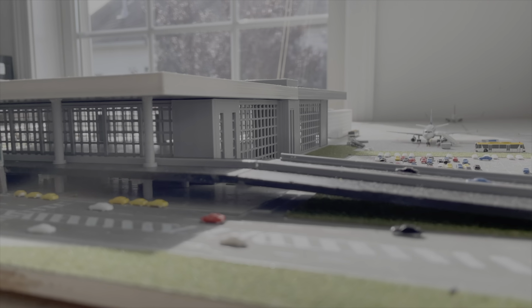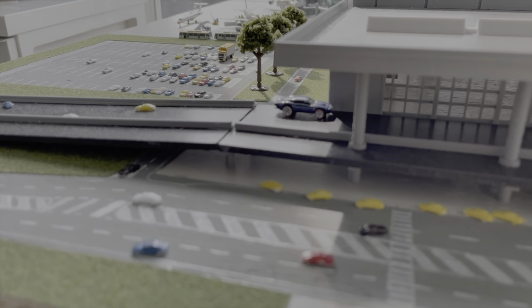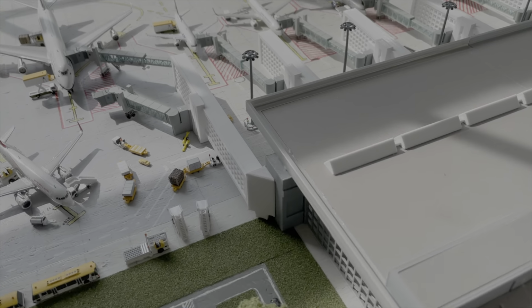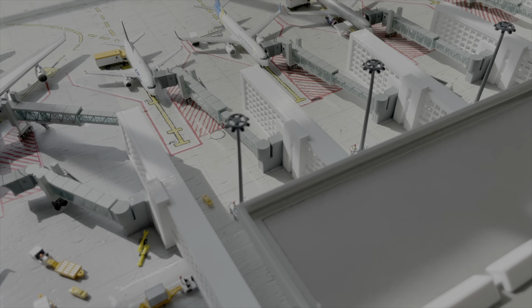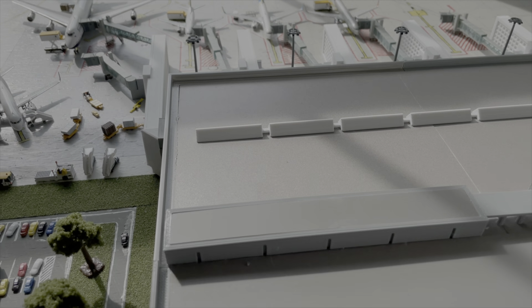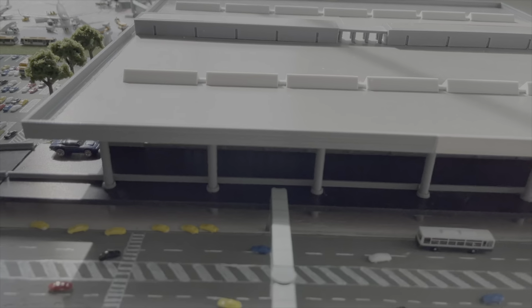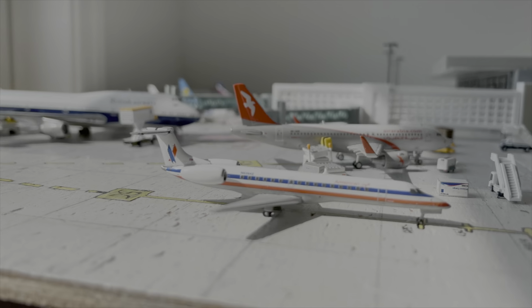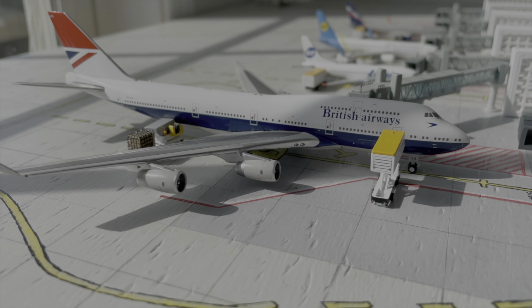Now in this video we're going to be doing an October update of the Donetsk Sergey Prokofiev International Airport series. Today we do have an actual really good update. There's a lot of aircraft in this update. Some of them are actually interesting ones, as you will see later in the update. But yeah, let's get into it.